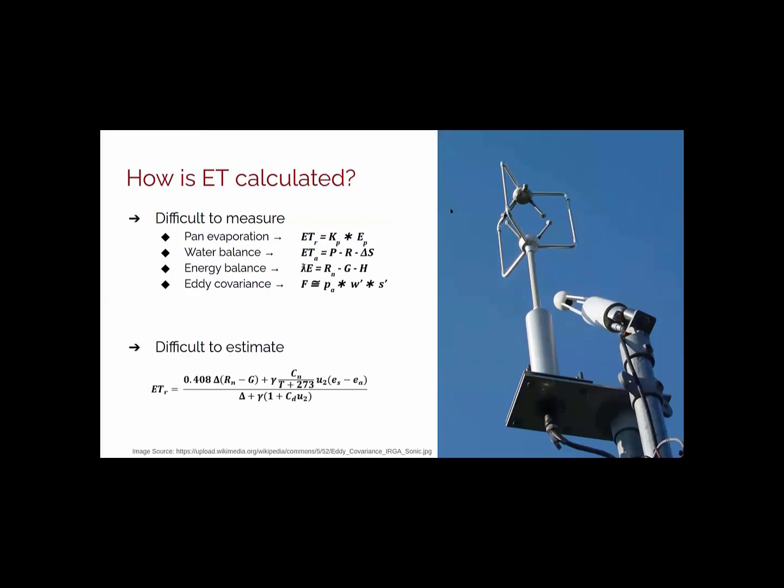So while ET may be extremely important for modeling purposes, it's unfortunately one of the most difficult components of the water balance to measure at any scale. There are a number of ways to measure ET indirectly, or in other words, to measure everything but ET and then back calculate for it. These include things you're probably familiar with, like the pan evaporation method, water balance, or energy balance methods. You can also use an eddy covariance method, which is commonly used in an attempt to measure ET directly. Even estimating ET from climate data, from weather data, is difficult, as you can probably surmise from the Penman-Monteith equation shown here.